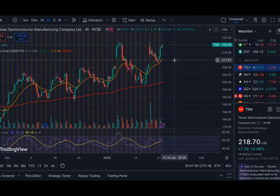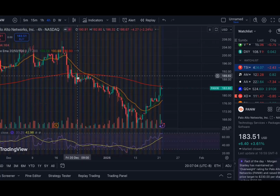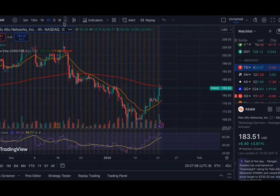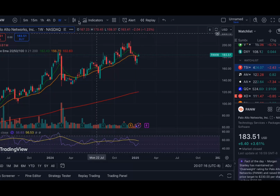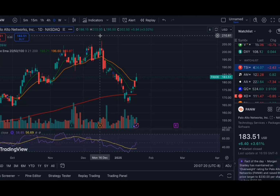All right, next one, probably my favorite one from this week or the past few days. Palo Alto Networks, ticker symbol PANW, weekly chart. Last week we finally got a green candle after 4-5 red weeks in a row. Daily chart, real nice this one, right?